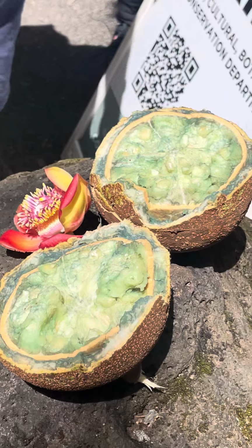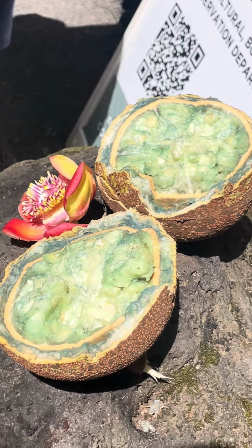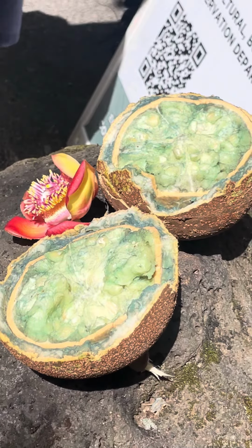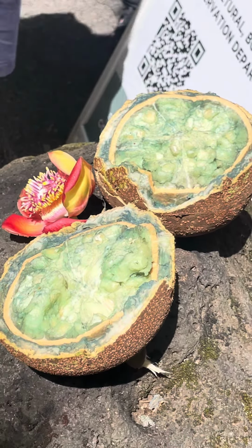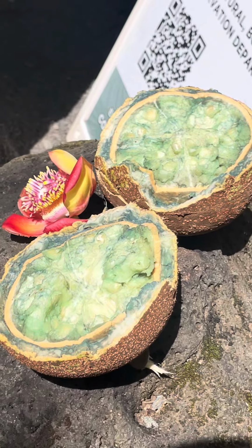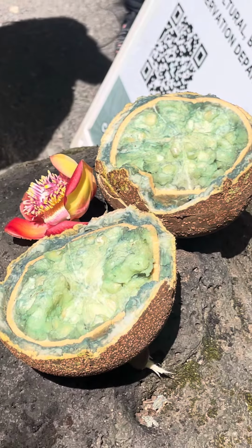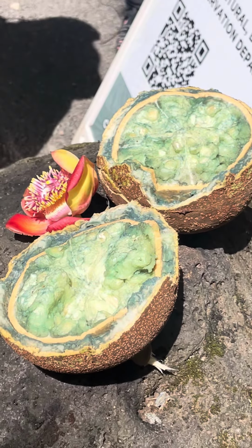But this tree is called Curupita guianensis. And that species name, guianensis, means it comes from the Guianas. And the Guianas are those 3 small countries to the east of Venezuela. And they're very high altitude. There are all these rivers that flow down into the Amazon from those countries, like the Orinoco and the Negro. And that's where these trees grow, along those rivers.